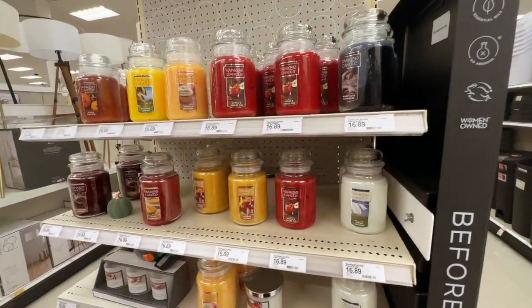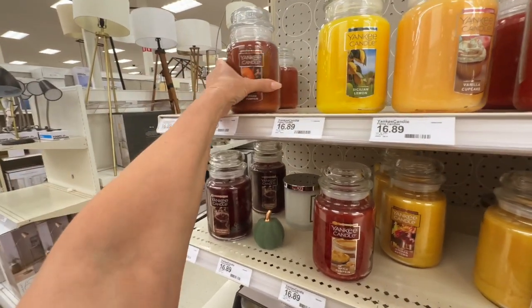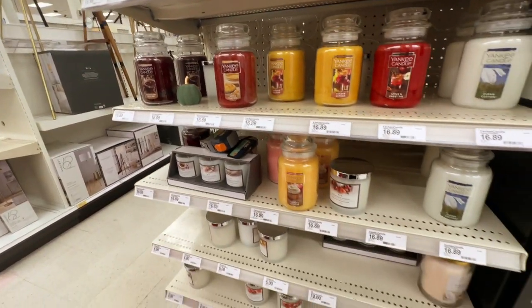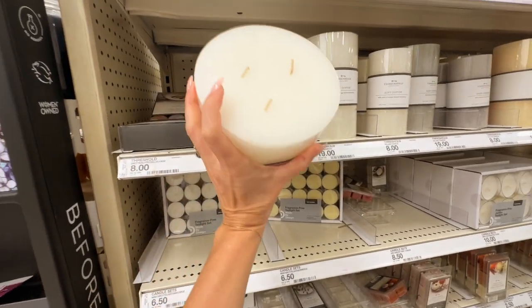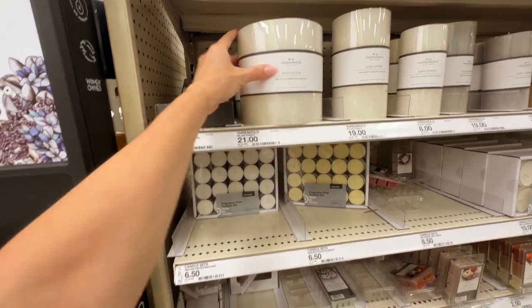Now let's have a look at a selection of candles here. Oh, spicy pumpkin. I think we've got Yankee candles at Spotlight in Australia. Wow, look at this big one. $21 for this huge pillar candle. 3 wicks. Soft cotton.